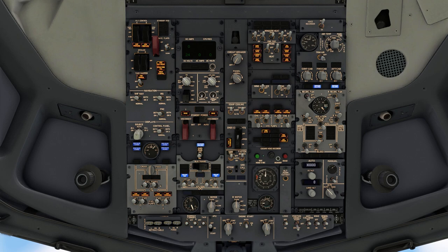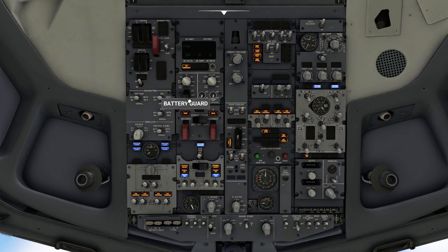Hawaiian 515, San Juan Center. Let me disconnect from the Vatsim network. Disconnect. Packs off, window heat off. Okay. When EGT closes to zero, ground power off, then battery off. It's going to take a long time, so ground power off. And battery off.